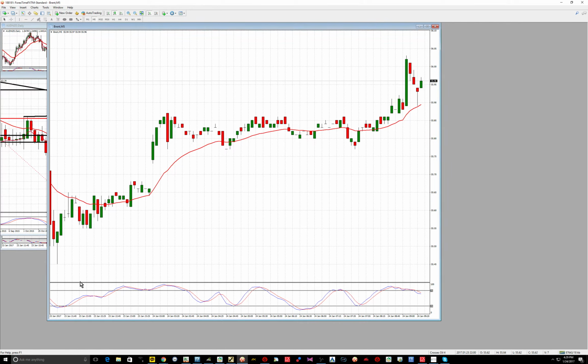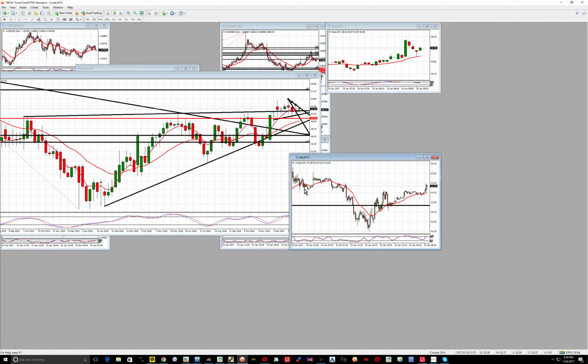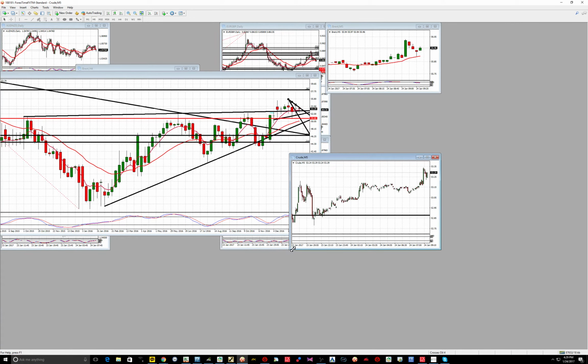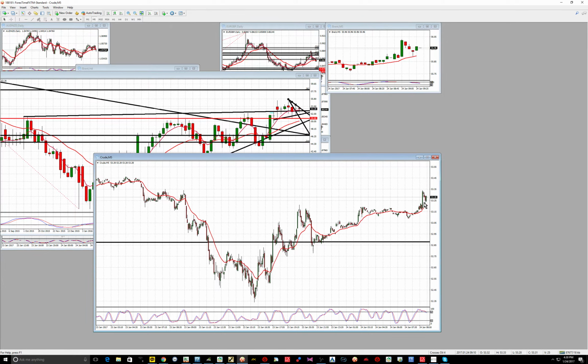Oh, and this is Brent, actually. I'm looking at Brent, this is a Brent price, Brent oil. And in crude, because actually Brent is often a more reliable indicator for what's going on than crude is, I'll always look at both. You have prices now at 53.29. I got my entry at about 53.25, right on this pullback, which at other brokers is 52.75.